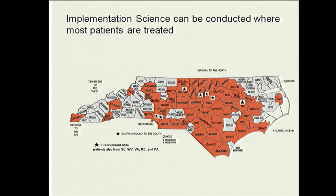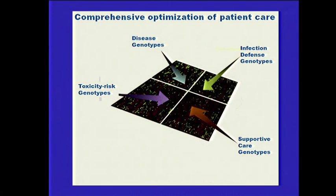And so we go. We have to teach them. One of the sites, we had to buy them a centrifuge. They didn't have one. You know, there are things you have to do that are a lot more hassle. But the end result is we have examples that we can translate. Now, our ideal is we get to a point where a patient, before they ever get therapy, we understand at least some of their toxicity risk, disease risk, infection risk, supportive care issues, prior to ever giving therapy. And we're a long way from that, but that's the ultimate goal of where we're heading.